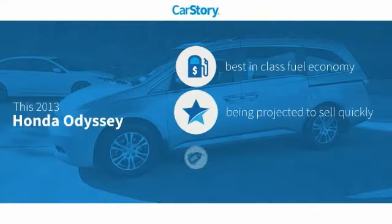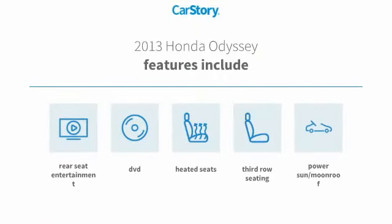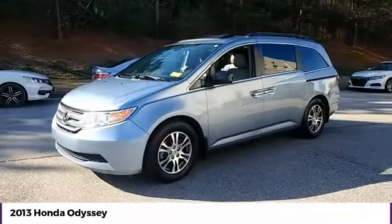Car Story research indicates this vehicle as having best-in-class fuel economy and a good deal. Features also include heated seats, third-row seating, power sun moonroof, and has been listed as an IIHS top safety pick. With these ratings, stop by and take a look at the 2013 Odyssey.